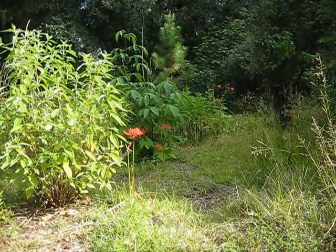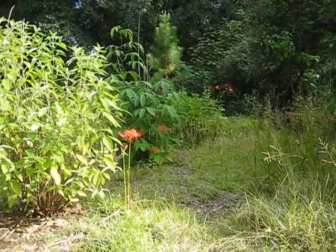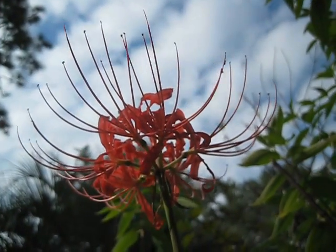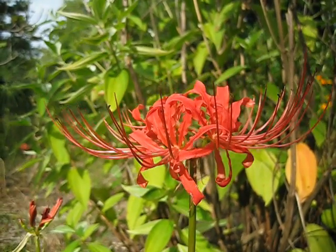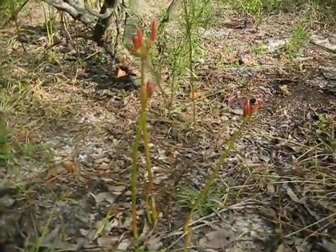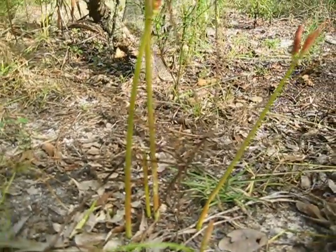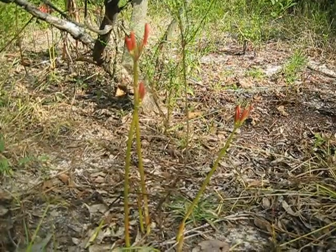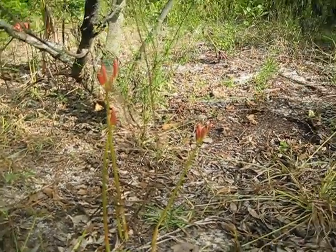Now let's see if anything's blooming up here by Jam's grapes before we go down. You see right there, the red spider lilies popped up. So that's good. These things come up out of the ground this time of year. They just show up. See, there's some buds right there. There's one coming out of the ground. They have leaves, but they don't make leaves until after they're done blooming, and then they have these grassy leaf clumps that stay throughout the winter until it starts getting warm again in the spring, and they die off. And we don't see them again until fall when they bloom.